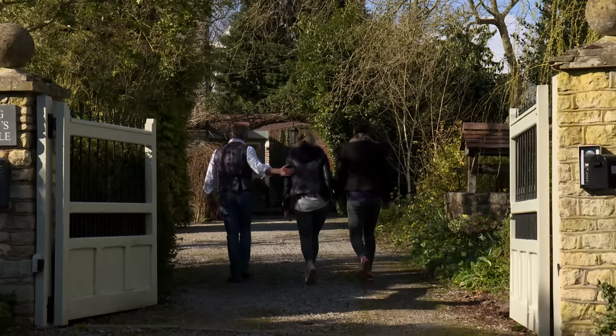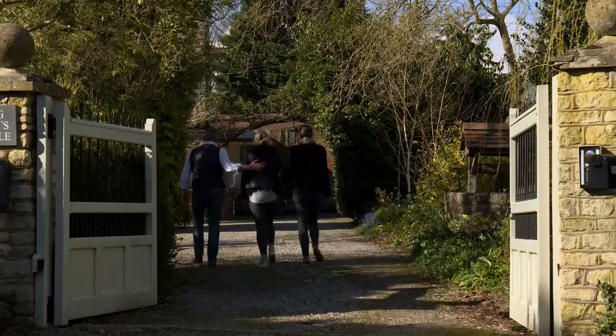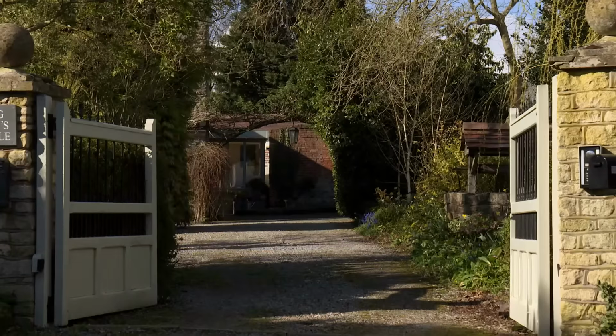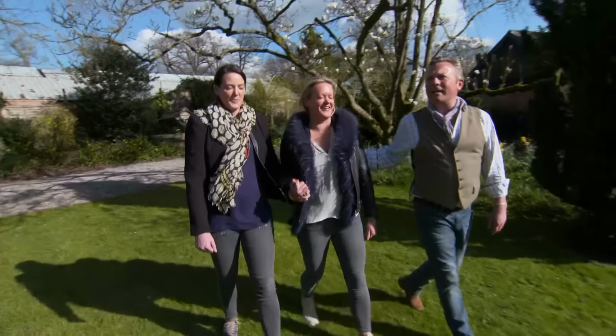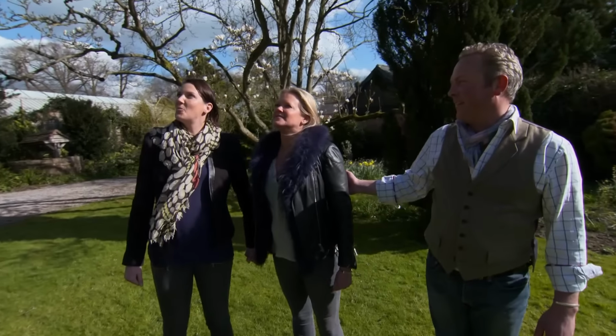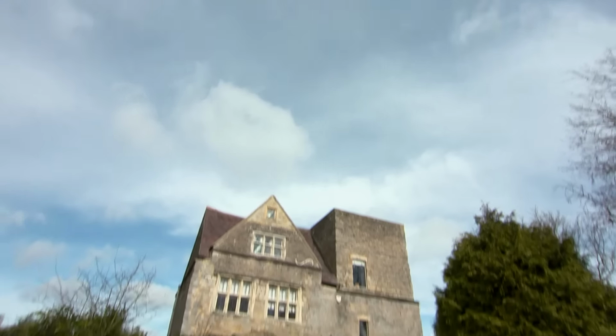Crossing over the River Avon, our mystery house is just a mile from the town and is set back from the road. Keep walking. Oh, feel that lovely sunshine. And stop there, and you may open your eyes now. Oh, my goodness. Oh, wow. Wow, you definitely saved the best to last.